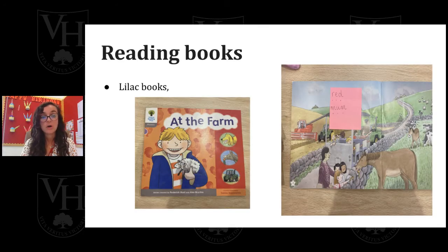I'm just going to go through the different reading books that we send home. First of all are our lilac books, and these are the books that we send home for the children to develop their comprehension skills.